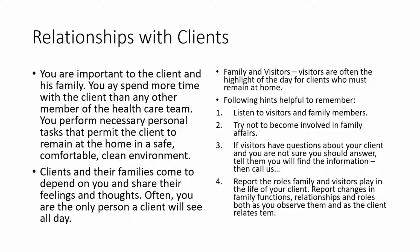If visitors have questions about your client and you are not sure you should answer, tell them you will find the information, and then you call the agency you're associated with. Report the roles family and visitors play in the life of your client. Report changes in family functions, relationships, and roles, both as you observe them and as the client relates them.